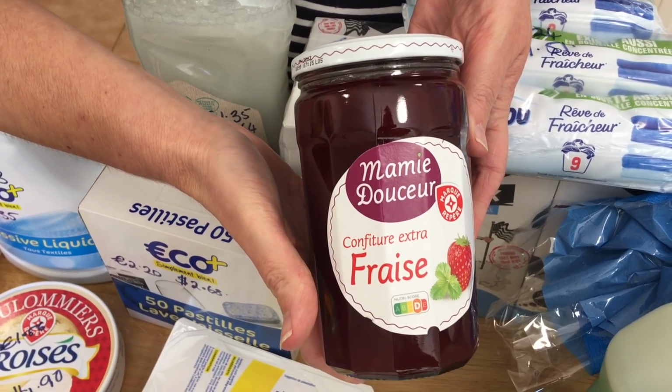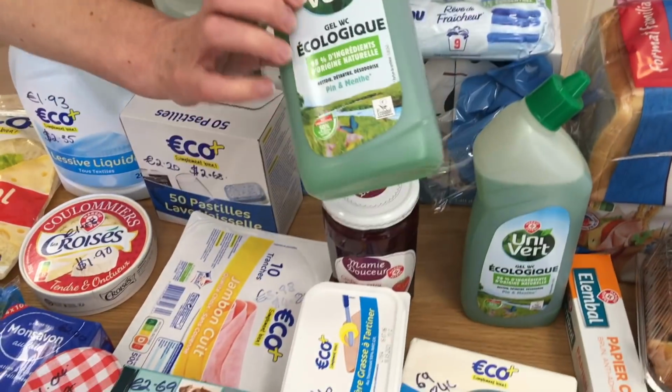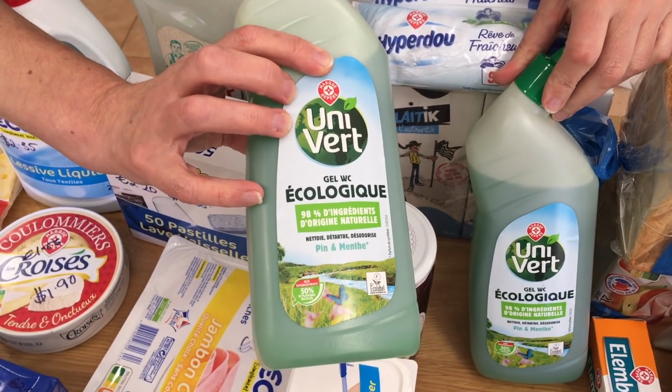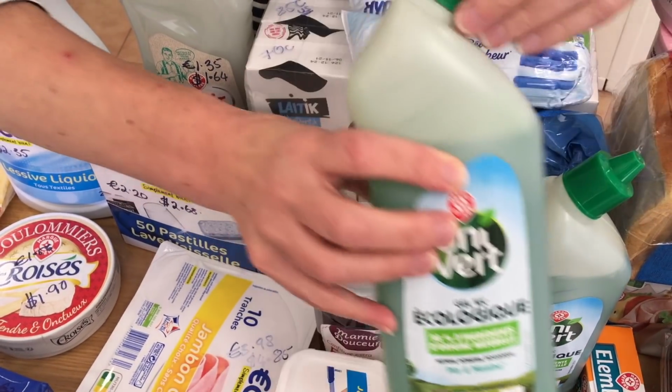€1.94, $2.36. Toilet cleaner, the type that you can put down a fosse septique. That is 95 cents. So again, $1.16.